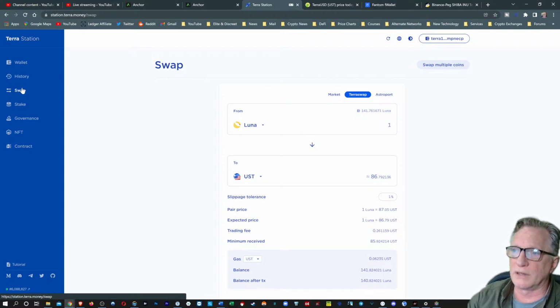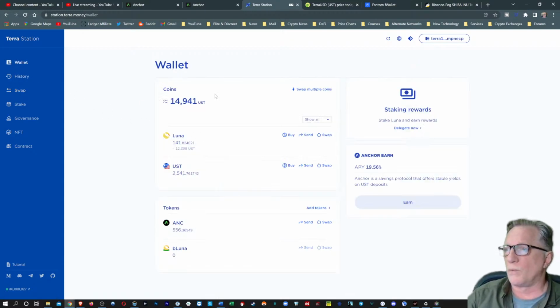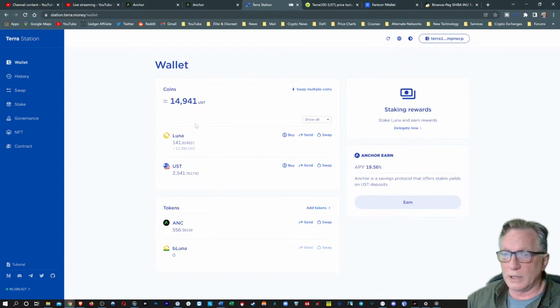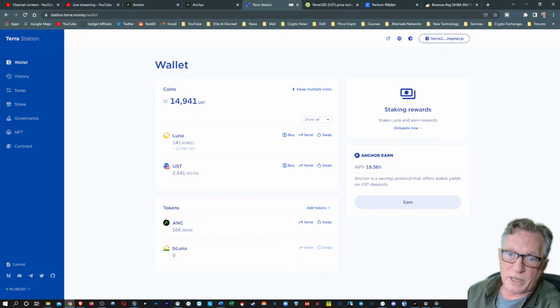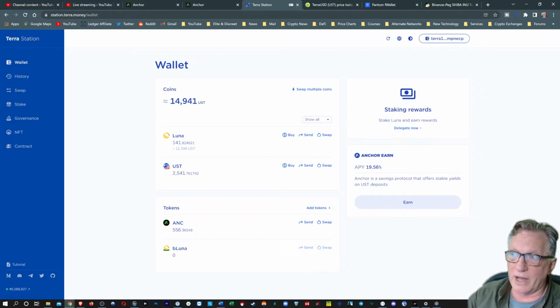Right, now notice here that in this wallet we've got Luna, we've got UST, and we've got ANC, which is the Anchor Protocol governance token, right? And last week you saw me jump through all kinds of hoops to get my tokens into their platform. All right. But maybe we could do this real quick.